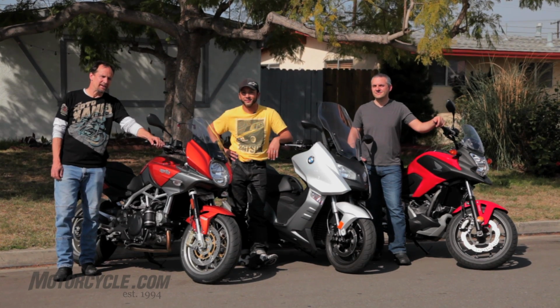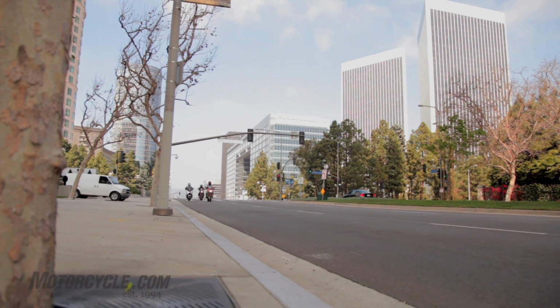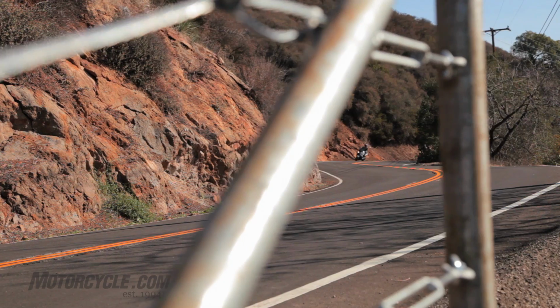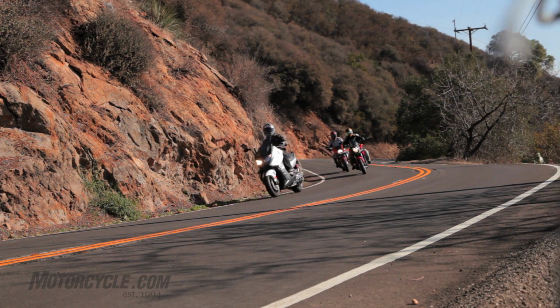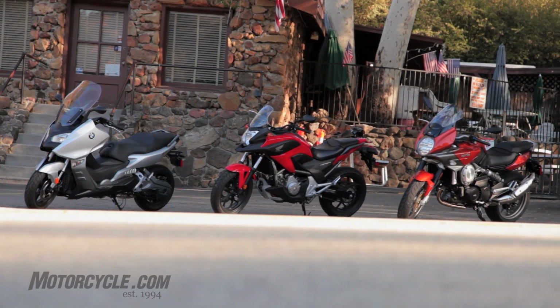All right, well, we just spent several hours out on as many different kinds of roads as we could find. We had city streets, downtown streets, freeways, canyons. We've done it all. Some things that most users might not do on these bikes, but we wanted to see everything that they're capable of.